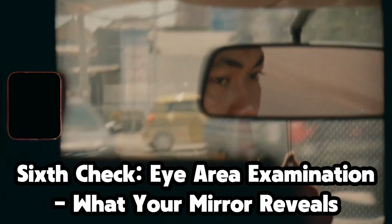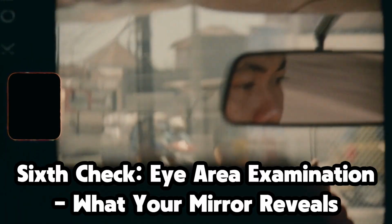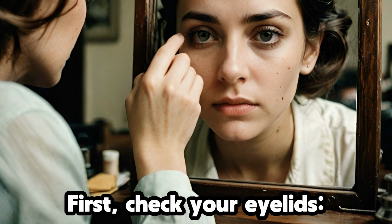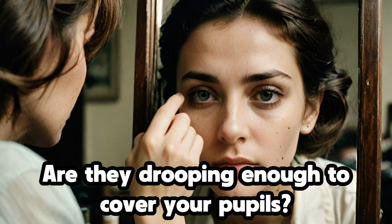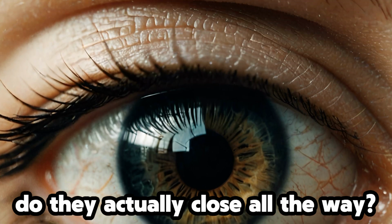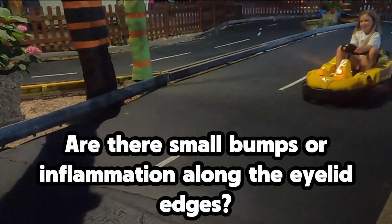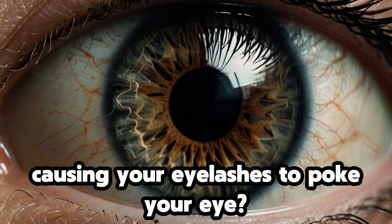Sixth, check eye area examination. What your mirror reveals. Look in the mirror and carefully observe these things. First, check your eyelids. Are they drooping enough to cover your pupils? When you close your eyes completely, do they actually close all the way? Are there small bumps or inflammation along the eyelid edges? Are your eyelids turning inward, causing your eyelashes to poke your eye?